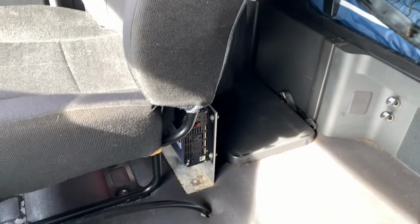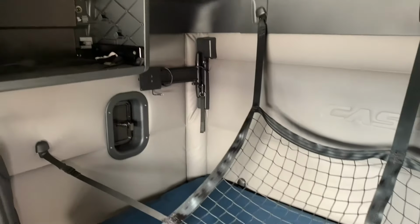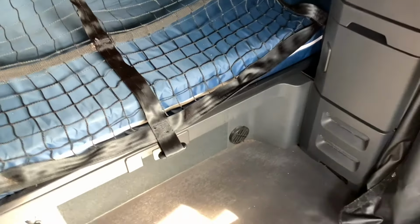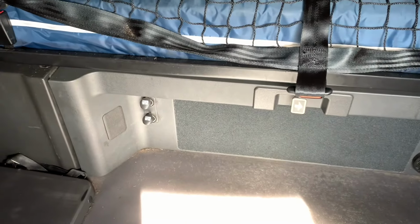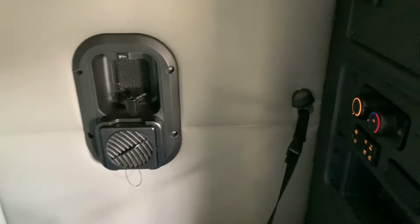There's your inverter, spot for your fridge or cooler. TV mount, microwave spot. Couple shelves on top, your single bunk, and then we will also put a new mattress in there for you. There's your bunk heater vent, couple outlets, cigarette port devices. Fan there for ventilation.